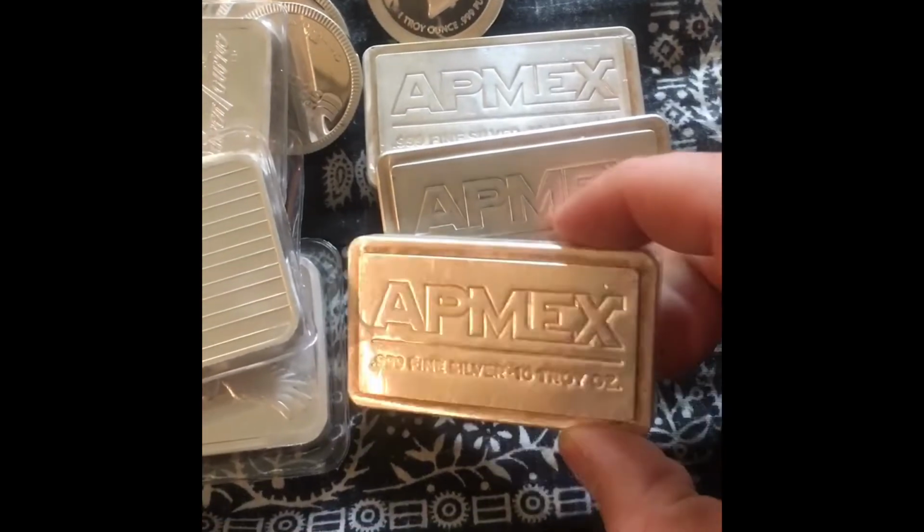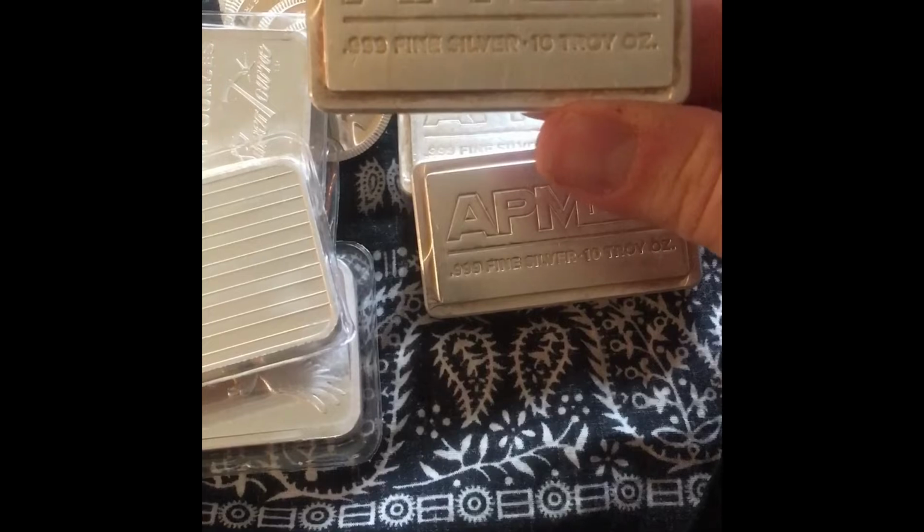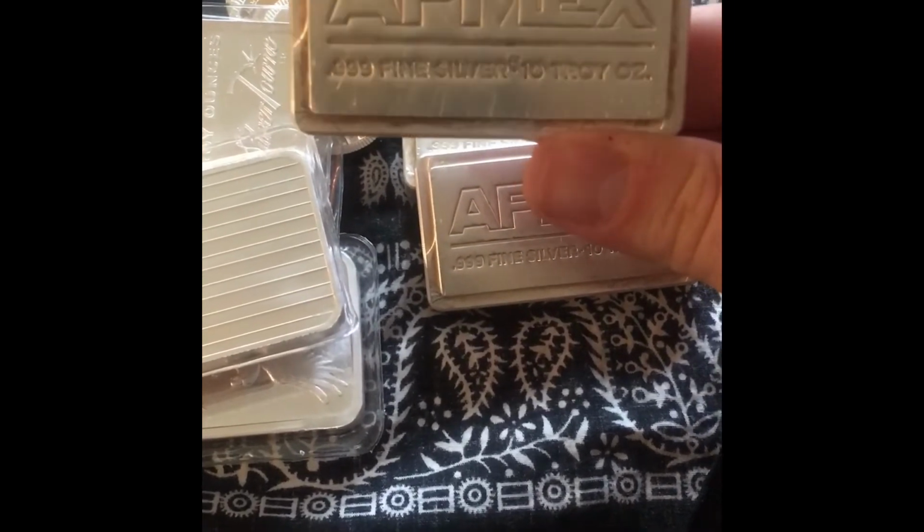APMEX, that's another thing. It's another online store. It's called the American Precious Metal Exchange. It's an online bullion store. And you can see 99 fine silver, 10 troy ounce.